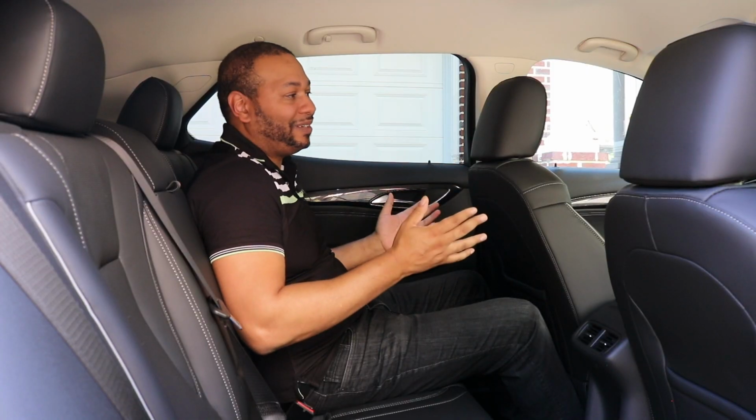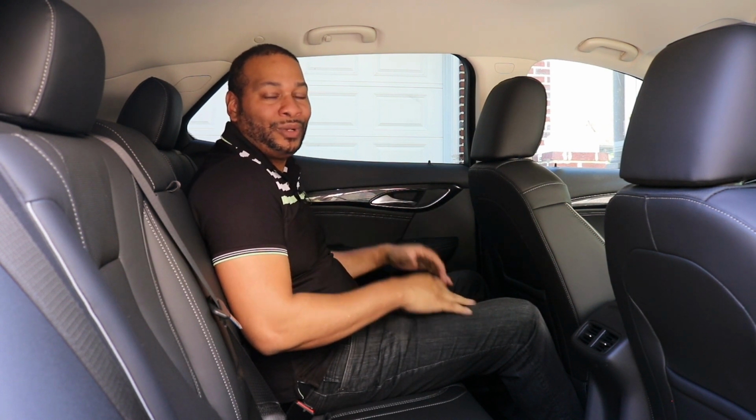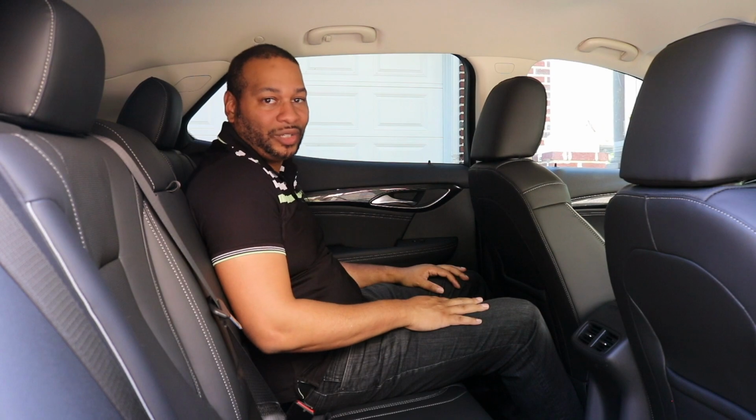Let's go ahead and get the Envision out on the road and see how it handles and see if it's truly a comfortable, compact luxury SUV that you can enjoy every day. All right, so it's time for the test drive portion.